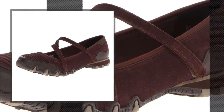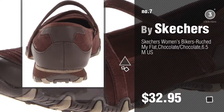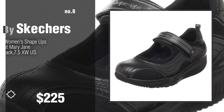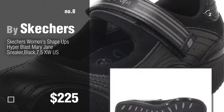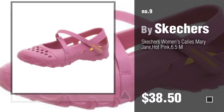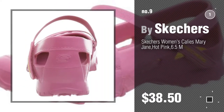Number 7. Click the circle in the corner to find more amazing products and gift ideas. Number 8. Number 9. Discover more Skechers Velcro ideas and items to explore, click the circle. Number 10.